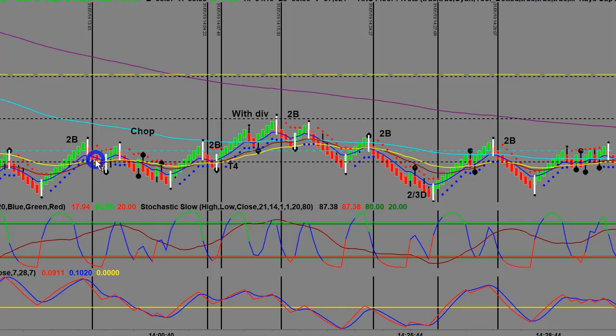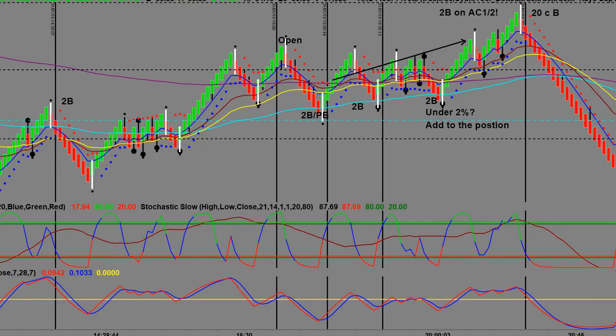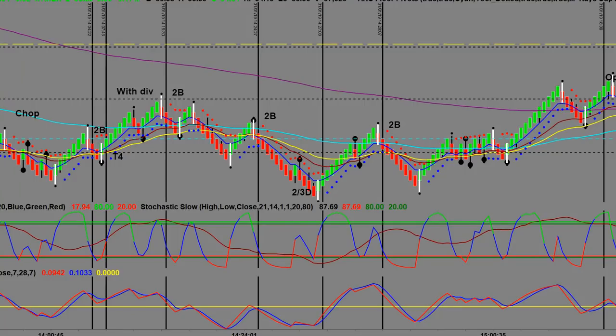Okay, but you still had a 2B there. If you had taken that 2B that failed, it then turned into a winning T4, as I mentioned. Nearly always you'll get a T4 straight after. Winning 2B, winning 2B, winning 2B. These are all mechanical.